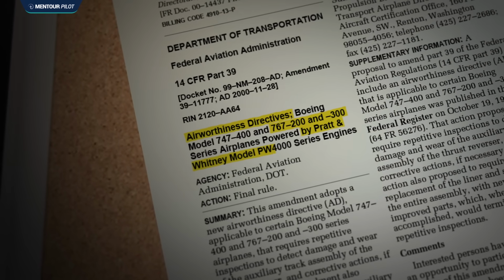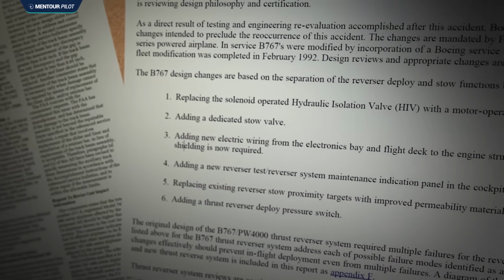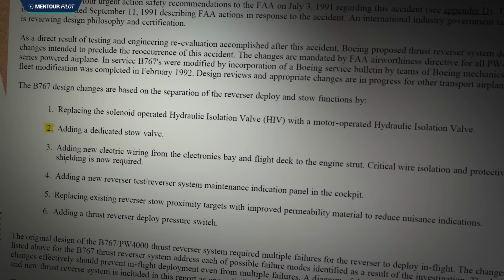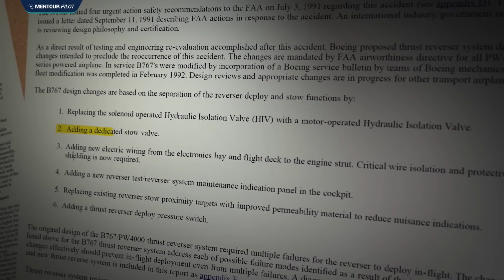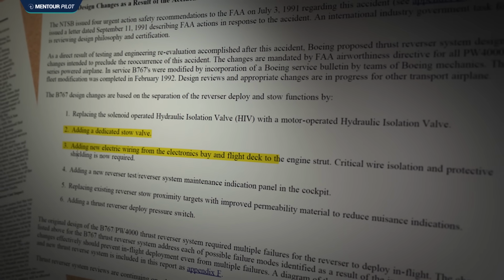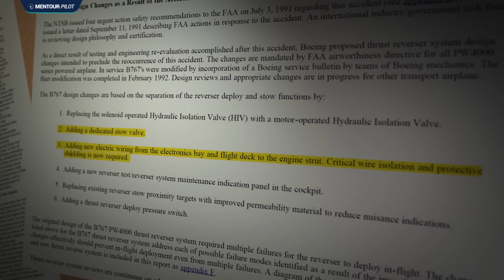The first thing that was mandated was that all thrust reversers were deactivated until the upgrades could be implemented, and the upgrades included things like a dedicated restore circuit, much better and individual electrical wiring, and a few other things as well that after the upgrade made a thrust reverser deployment in flight virtually impossible. But there was still the issue with why this aircraft couldn't be controlled. It had been certified, the pilots should have been able to handle it.